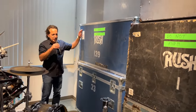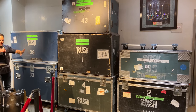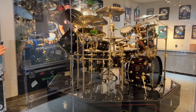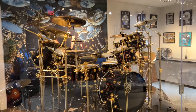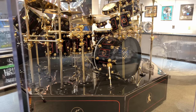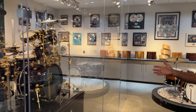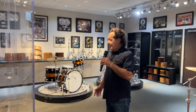It's amazing. Now, check out all these. These are real road cases that Rush used for many, many years. And just the history in these boxes alone is pretty awesome. And then Neil's kit. It's good that it's enclosed in glass and you can't get back there and touch it, because it shows off this fantastic kit from a fantastic drummer, and it's a real cool display of what DW can do, and the beauty and the drums that they can make and what they build. And from what I hear, Neil wanted his kit displayed here in this room, and it's fantastic looking. So that's kind of cool, you know?